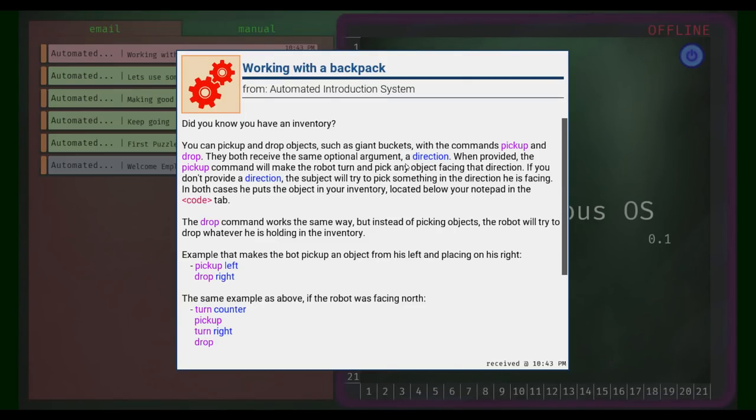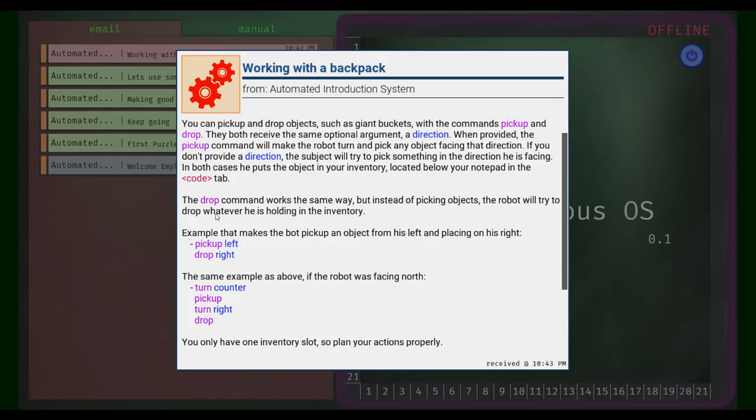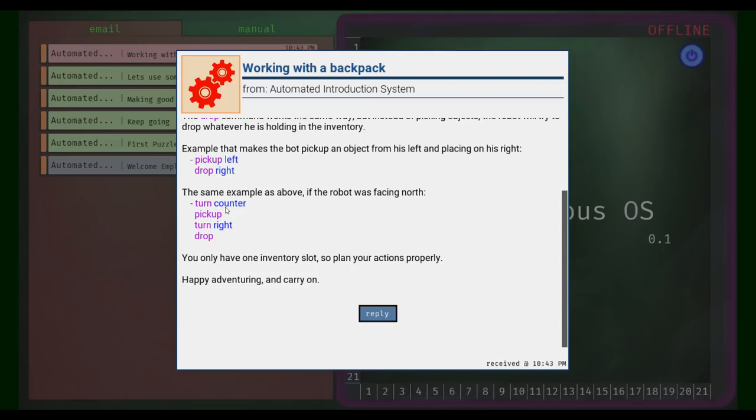Okay, walking with a backpack. What, a backpack? Oh, we can pick up things. Cool. We can pick up and drop things. It has the same optional argument, a direction. When provided, the pickup command will make the bot turn and pick up any object facing that direction. If you don't provide a direction, it will try to pick up in the direction he's facing. That makes sense. There's an inventory. Drop works the same way. Turn counter, pick up, turn right, drop.